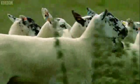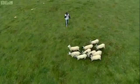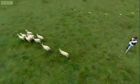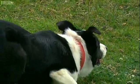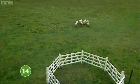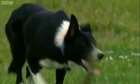Lie down. Some milling now as Richard tries to get these sheep up to his feet and to turn onto the drive. Roy coming up steady. Sweep. Lie down. Is at the back. Roy just coming onto the sheep now, pushing them. 6 points lost on the fetch. Yeah, 14 out of 20 is a good score.